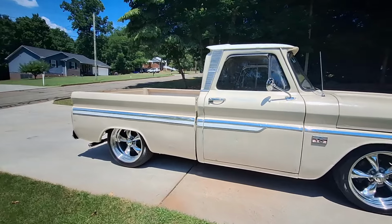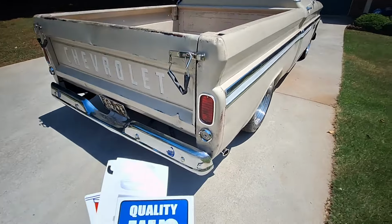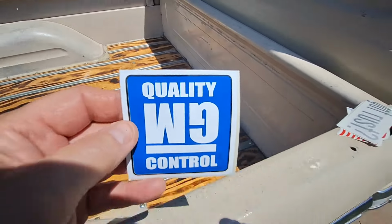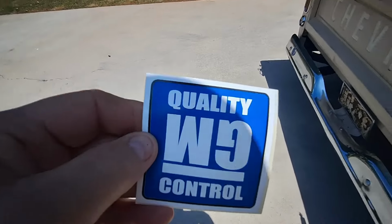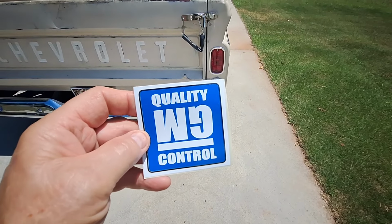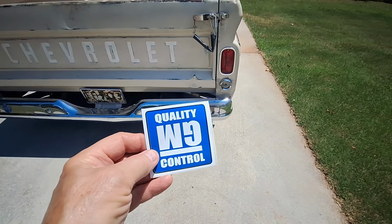I'll show you what I got in my hand, and I don't know if I'm going to do any of this or not. But I got some stickers, and I always like this sticker. I've had them on just about every C10 truck I've had. I know I've had them on my 62s, when I had a 62 Impala Super Sport, the 62 Impala 2-door Sport Coupe, the Bel Air wagon. I've had a bunch of 62s, but I thought I might put this on.